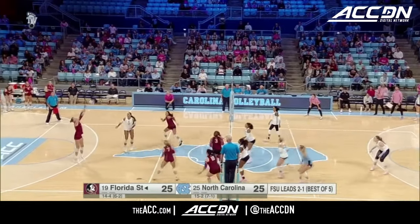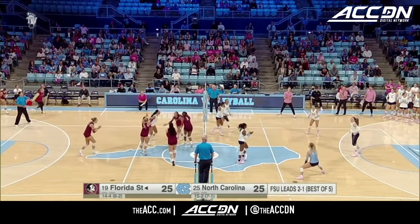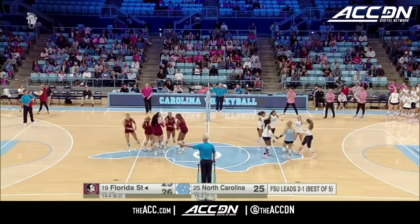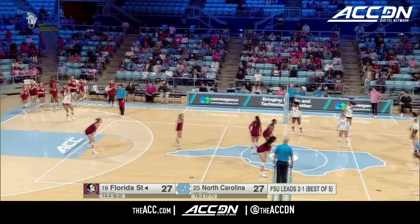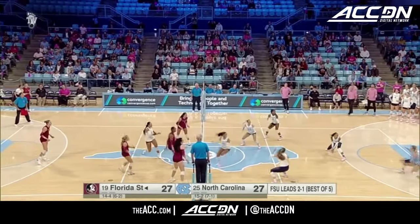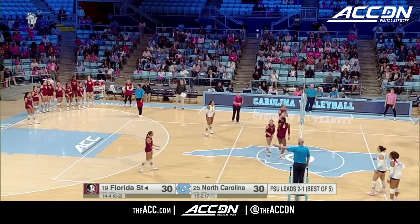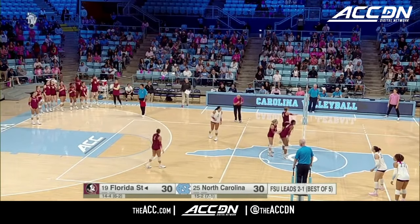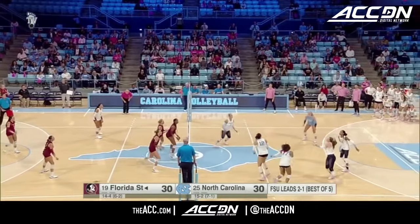Overpass. Eisert with a great job to keep that one alive. Head with a big swing. And Florida State has match point. Filimawa to serve. Overpass from May. Lewis gets up and gets the kill. There have been nine lead changes and 18 ties in this set.